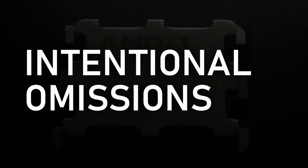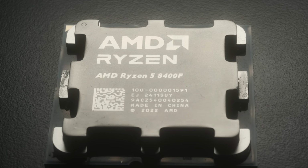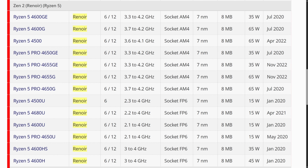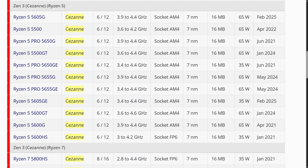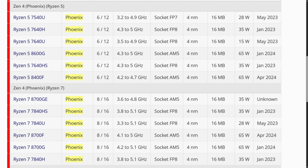Now, this is a roundup of 5 very similarly spec'd CPUs, but it doesn't represent every 6-core that was released in that period. For example, the Ryzen 5 4500, 4600G and the vanilla 5500, and the 8400F and 8600G on AM5 will not feature in this video.